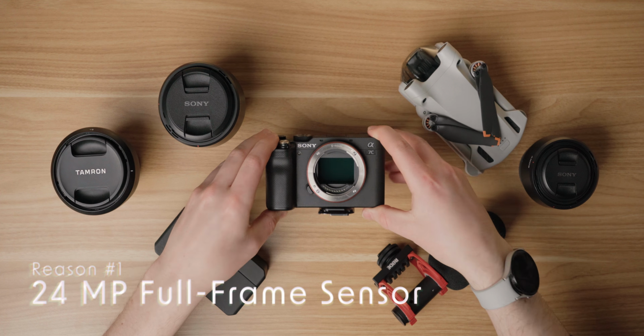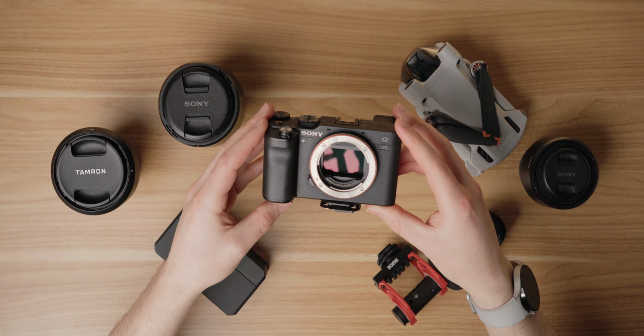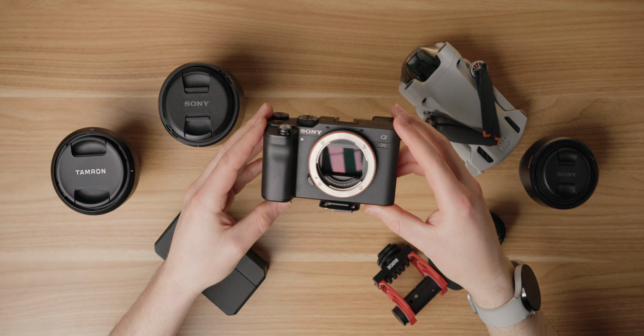Reason number one is that this camera has a fantastic 24 megapixel full frame sensor. If you've never shot full frame before, I've got to tell you there's something just amazing about it when compared to smaller crop sensors like APS-C for example. Compared to smaller sensors, full frame allows you to achieve blurrier backgrounds, tends to be better in low light due to the larger sensor being able to gather more light, and allows you to shoot at the true focal length of whatever lens you're using, rather than having a 1.5 or 1.6 times crop factor like you get with APS-C, for example.